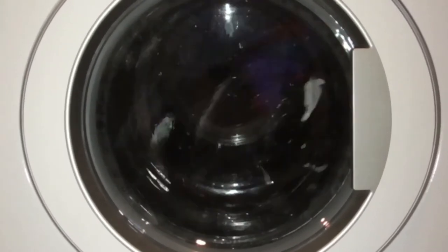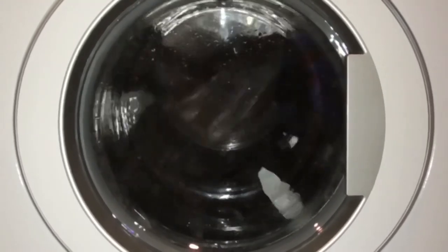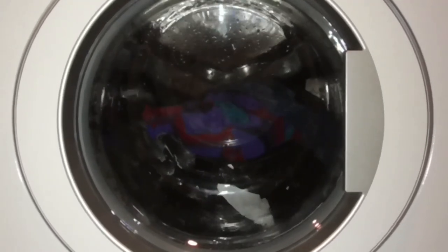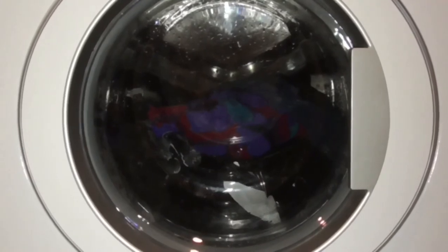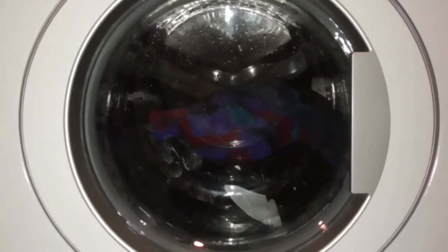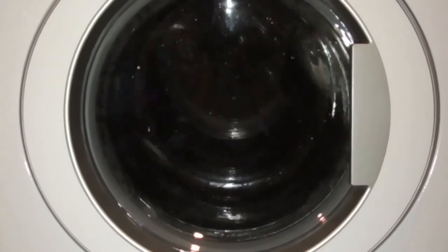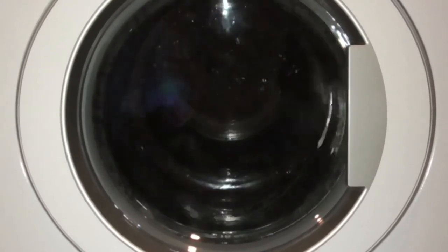All he does on the Blomberg WNF9448 on the rinses is pretend it's a Velux rinse anyway. It's just pretending it's a Velux rinse, I think.